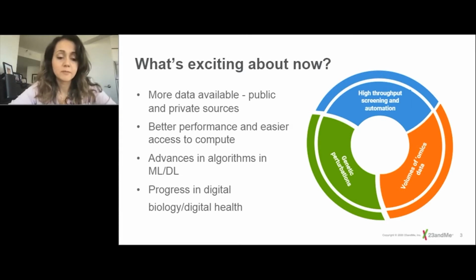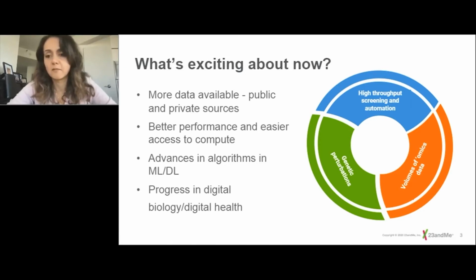And of course, there's been the progress in digital biology and digital health. And again, COVID-19 brought on huge opportunities for us to think differently about health and digital health. How do we take care of ourselves at home? How do we get the most out of technology when we think about health? The wheel on the side here is looking at some of the kinds of data that are available these days that are exciting from my perspective.